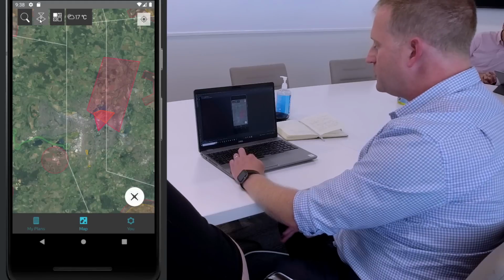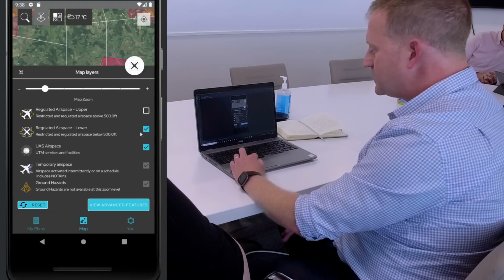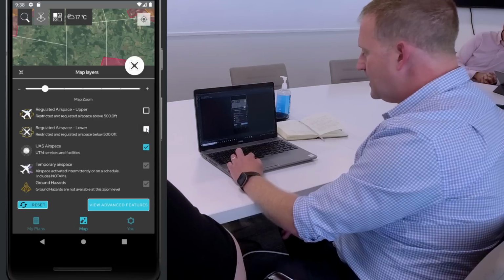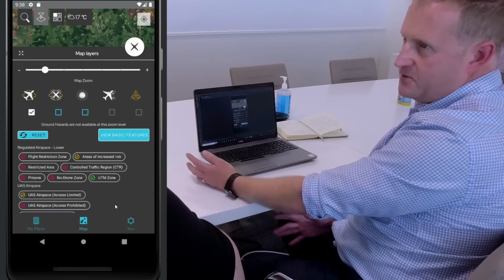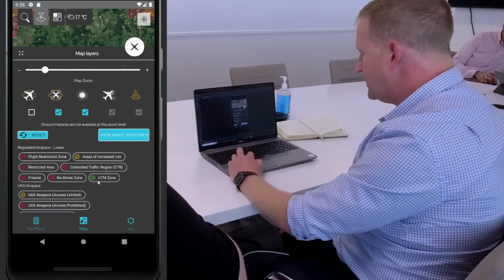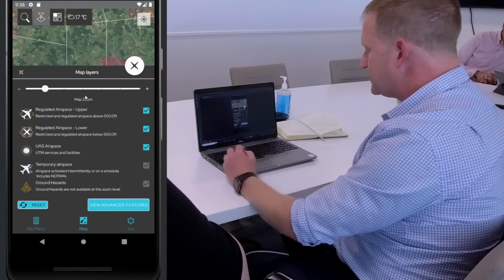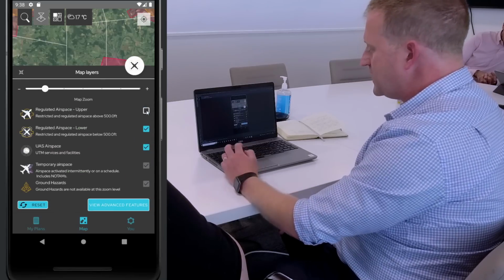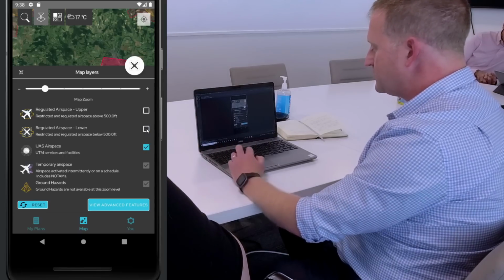We've also overhauled the filter system a little bit. To upper airspace, regulated airspace, lower and upper, sorry. So lower is basically your drone area for your conventional drone flight, essentially. We've got a bit about UAS airspaces, so that's anywhere we're deployed. And then you've got the standard things that we have now. So temporary airspaces, NOTAMs, as you said earlier, ground hazards, etc.